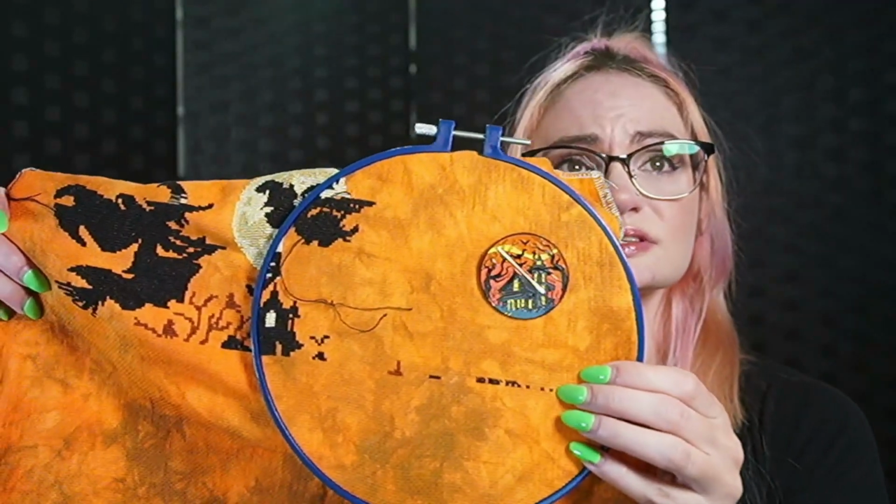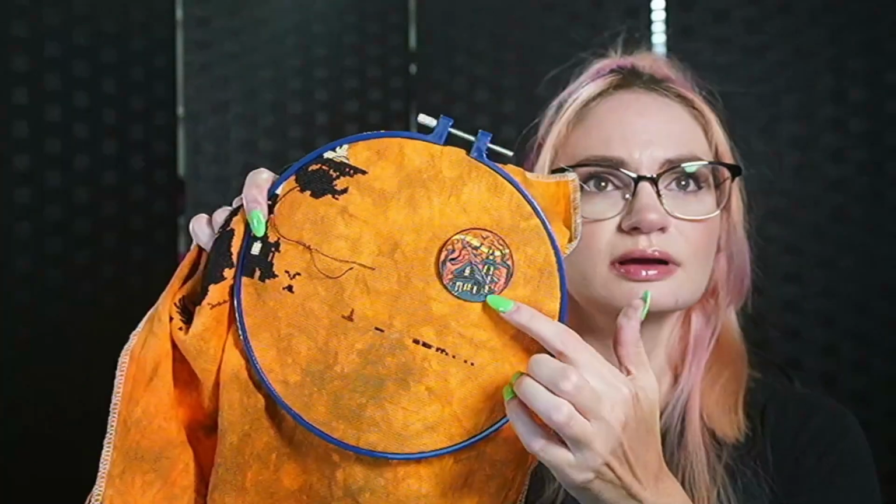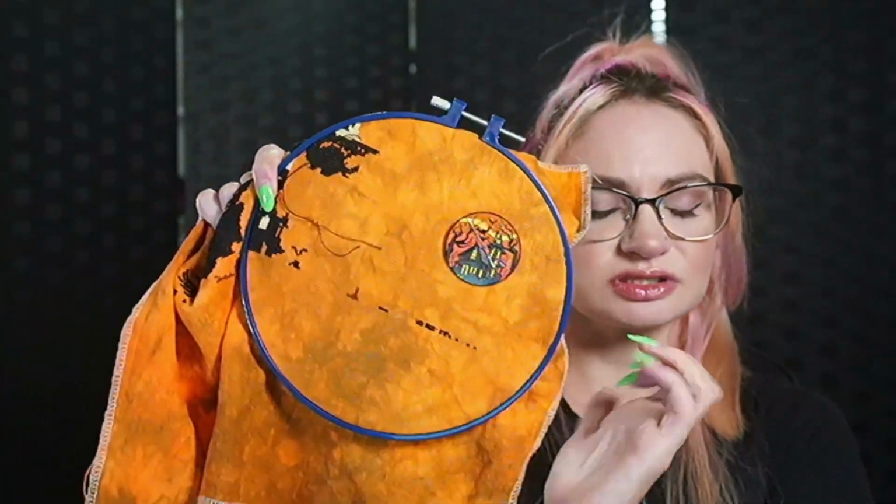Okay, I guess I can't lean back. To the far edge of the chart. And so this is the very rightmost border of the chart, and then I can start filling in. This is a bunch of trees, and there's going to be some more bats and owls in the trees. It's going to be really cute.